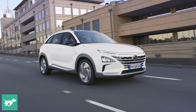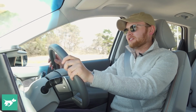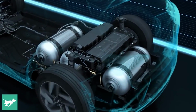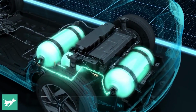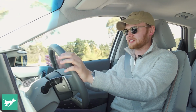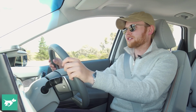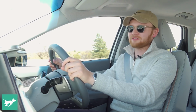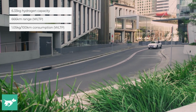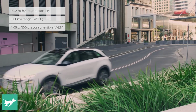But to return to the fundamental attributes of the Nexo for now, feeding that electric motor up front are three hydrogen tanks in this car, 52-litre tanks to be exact, and the actual capacity of hydrogen afforded in the Nexo is 6.33 kilos. Now, if you're not intimately familiar with hydrogen fuel cell EVs, that's completely understandable. 6.33 kilos of hydrogen gives the Nexo 666 kilometers of range on the WLTP cycle.